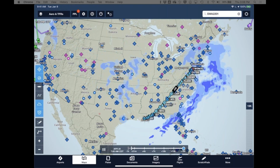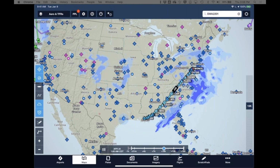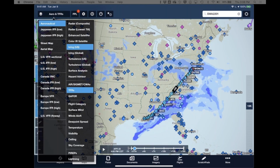Another question, now that we're on the topic of weather layers, someone asked, how does radar tilt and composite differ? So they're referring to the radar composite and radar lowest tilt up there at the top. I'll go ahead and answer that.